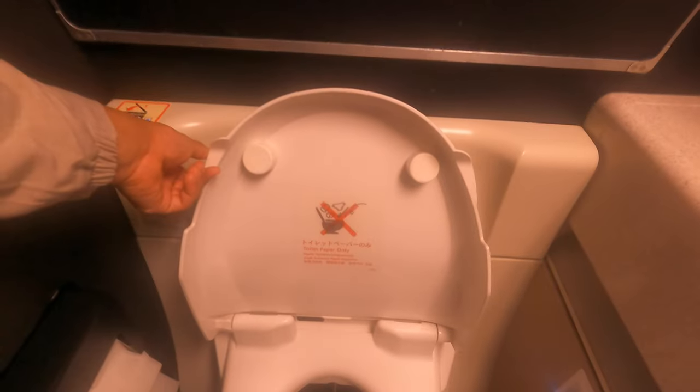But the cool thing about this bathroom is that they do actually offer the Japanese style toilet. So if you like the bidet, then you can use this in the economy flight, which is pretty cool.